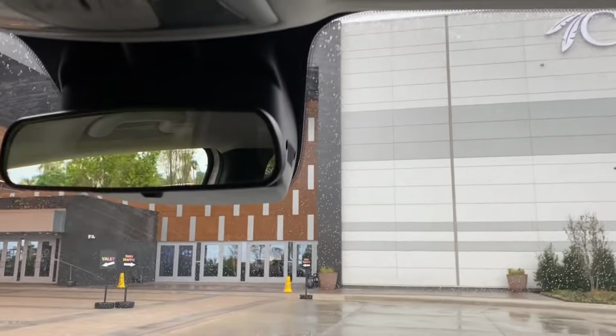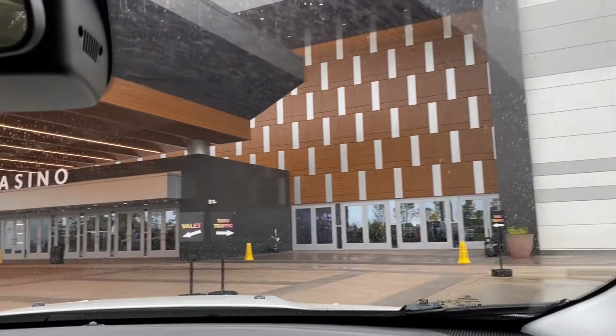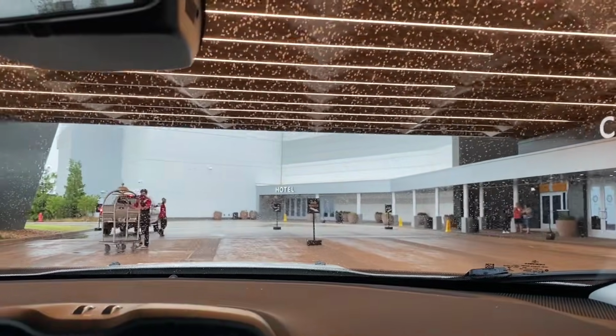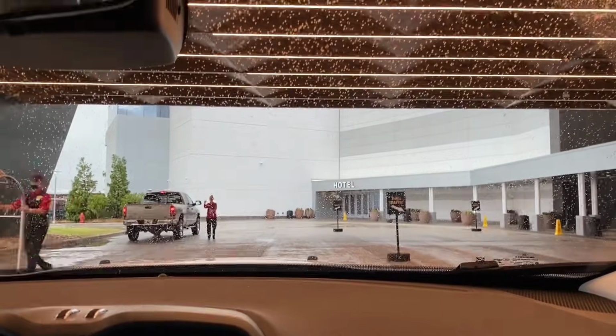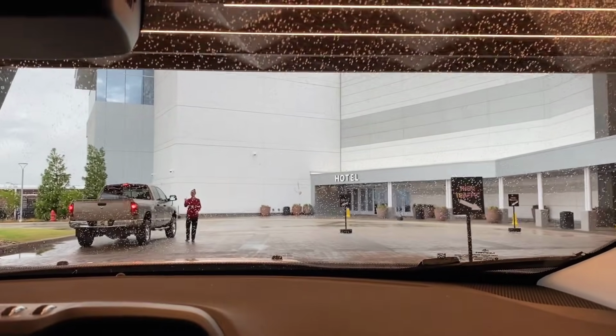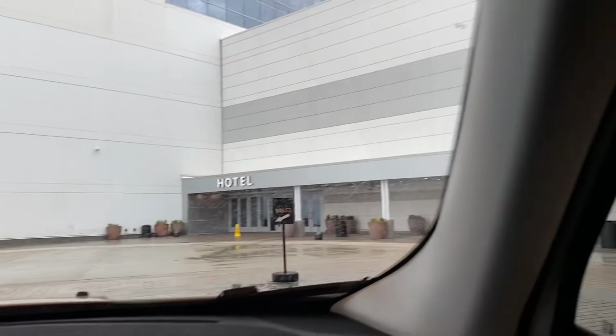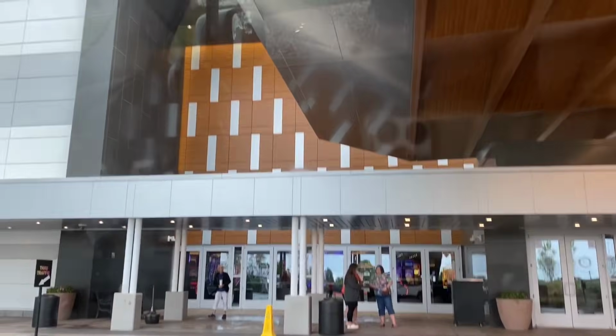This is the Choctaw car. This is where I enjoy coming on the weekday. That's a cute young boy, actually. Yeah, a cute young guy. Him? No, that's a bell boy. And that's it, guys. Choctaw. And this is Choctaw, guys.